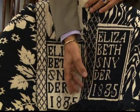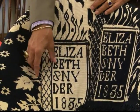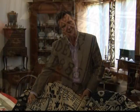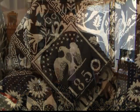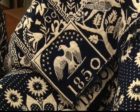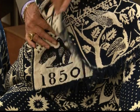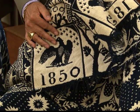The blue would be used during the winter time. Then the summer, it would be the reverse side. So we also dated and signed 1835. The one beside me is a little bit later. It's the same, double-sided. This one's dated 1850. Again, this would be the winter side, where this would be the summer side.